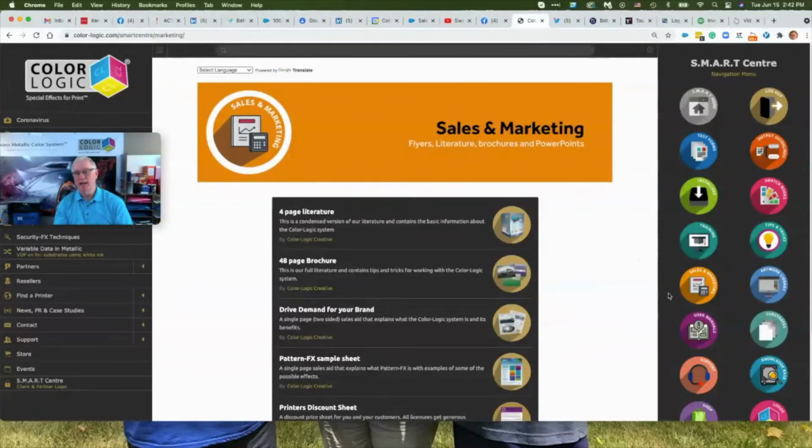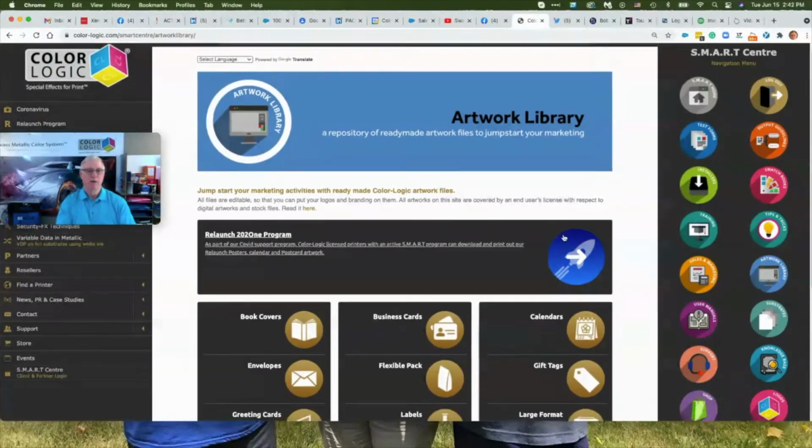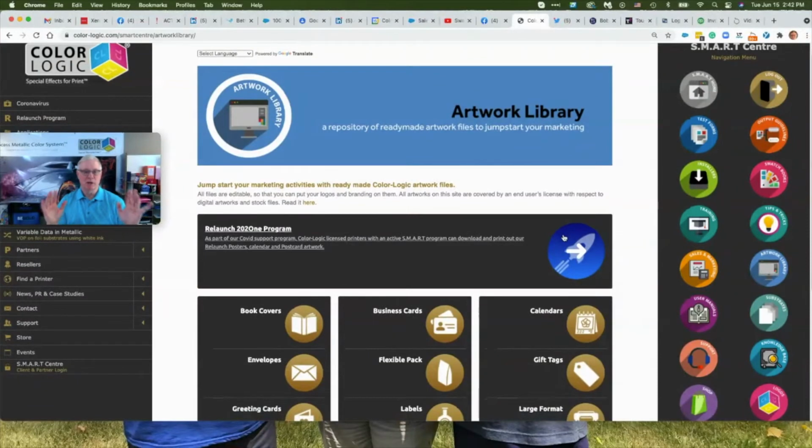Artwork. I've got to tell you, this is one that we're very proud of, our artwork library. We have found that most customers, whether they're our biggest or smallest, have limited resources and very limited time to create their own marketing files.